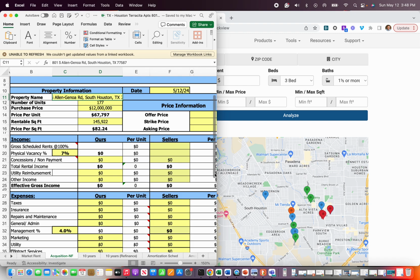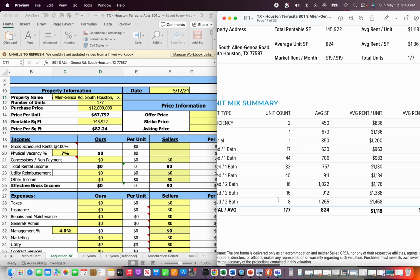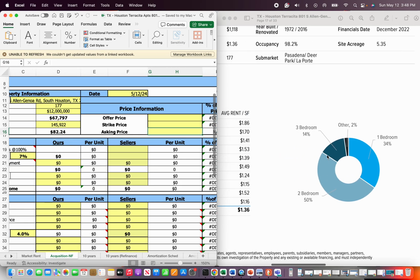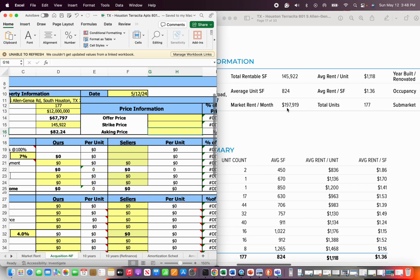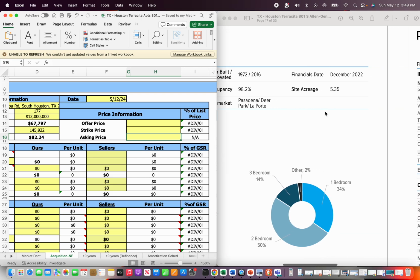All right, good. And then what we're going to do is we're going to pull back up the underwriting, insurance. So let's pull this up here. And again, we don't know what their asking price is, but we're using a 12 million strike price. So let's see what they got for, let's just take a look here. Okay. Market rent a month. So they're at, okay, almost $200,000. So 200,000 times 12 is 2.4, right? So they're right at market rents for this, it seems. Occupancy 98.2. Maybe they need to push that a bit too.